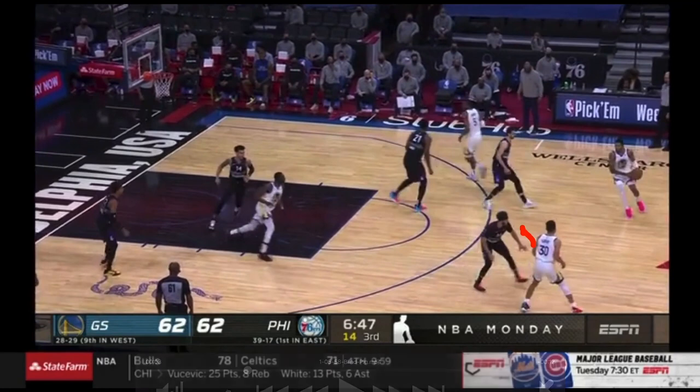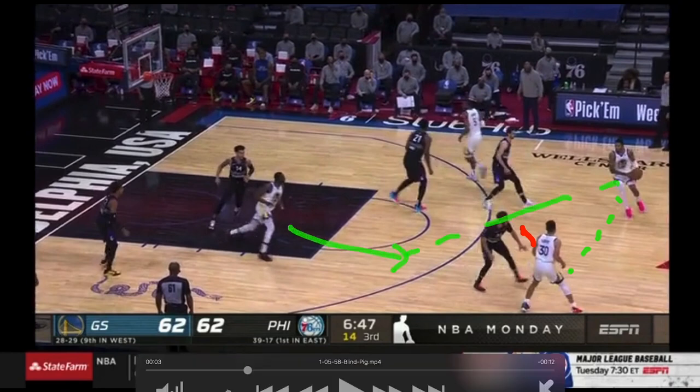Seth has got his arm here ready to stop any pass across. I think this is baked into the play, honestly, but you can see this could easily be part of a read and react offense. So Draymond's going to step up, get the pass, and Steph's going to cut behind him.